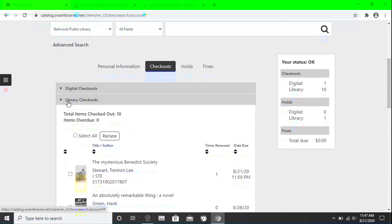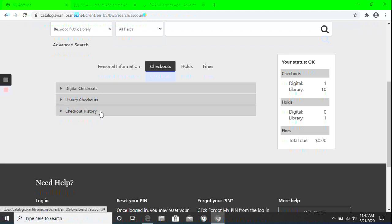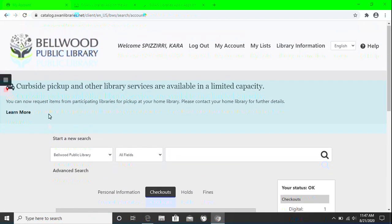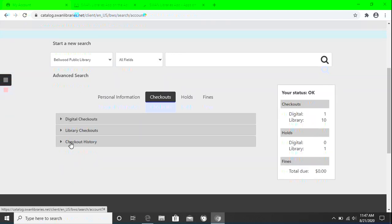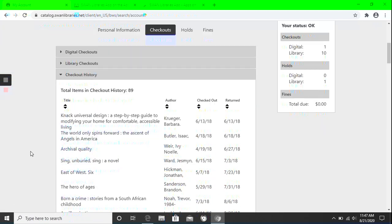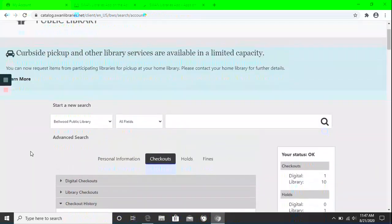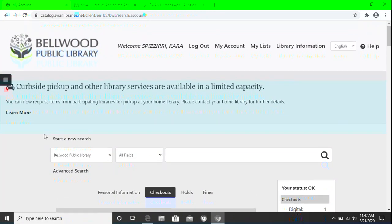I will also mention I don't have mine turned on, but you can, if you'd like, turn on your checkout history if you'd like to keep track of all of the items that you have checked out to your account. We at the library do not keep a record of that, but this is a way that you can keep a record. I don't think mine is turned on. Oh, it is turned on actually. Yeah, so it'll go through and give me a record of the items that I've checked out, because the library does not keep that for your own privacy.